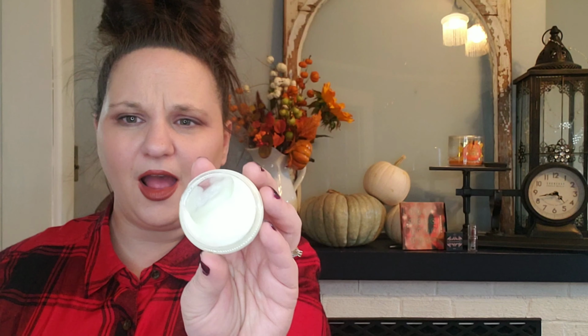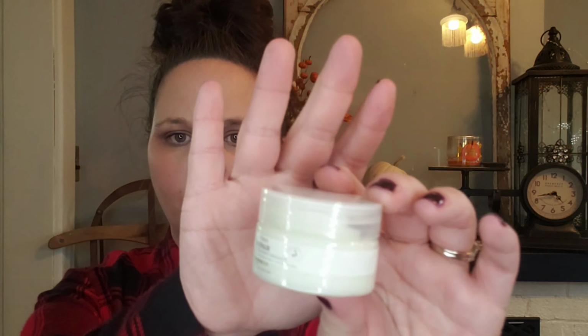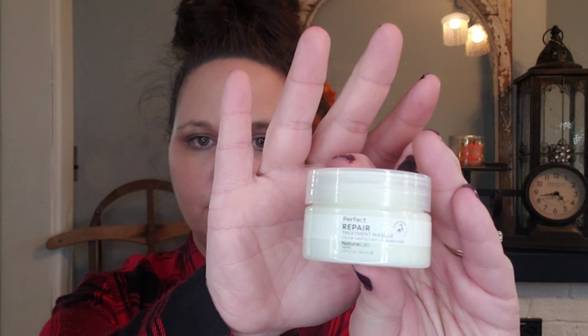So let's open this up and see if it has, it's just got like this little clear. That smells pretty good. It's not all the way full, but it's good enough, I guess. And it looks like it has the consistency of a conditioner. So that's what that looks like. Alrighty.